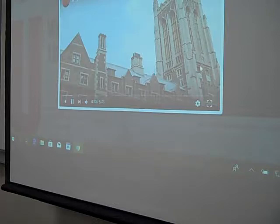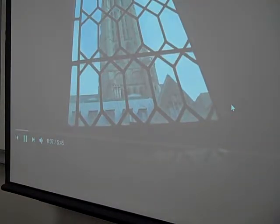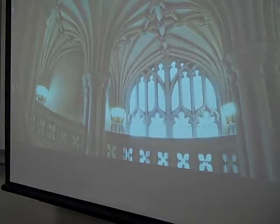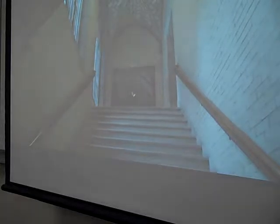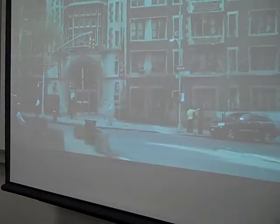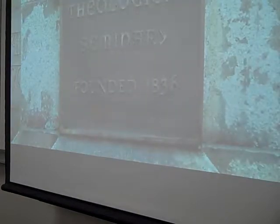Visitors to Union are surprised by what they see when they come here. Our neo-Gothic stone walls and gargoyles suggest that what's going on inside must be very weighty. And that's correct. But that isn't the full story. The founders of Union decided that if you wanted to be ministers ready to engage the world today, you needed to be doing so in the heart of the city. And today, we are the preeminent urban seminary in the world.